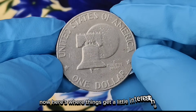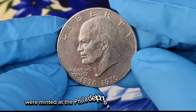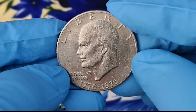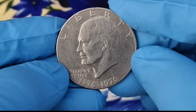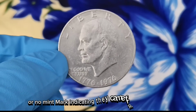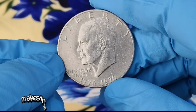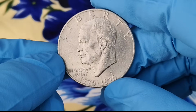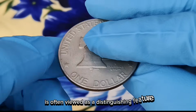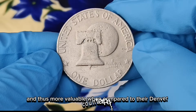Now here's where things get a little interesting. While most 1976 Eisenhower Bicentennial dollars were minted at the Philadelphia and Denver mint facilities, the one without a mint mark, that is, from the Philadelphia Mint, has an intriguing rarity. You see, most coins made during this time had either a D mint mark for Denver or no mint mark, indicating they came from Philadelphia. That lack of a mint mark, combined with its historical significance, makes this particular coin more sought after among collectors. Coins with the D mint mark can still be valuable, but the absence of a mint mark is often viewed as a distinguishing feature, making the Philadelphia minted versions a bit rarer and thus more valuable when compared to their Denver counterparts.